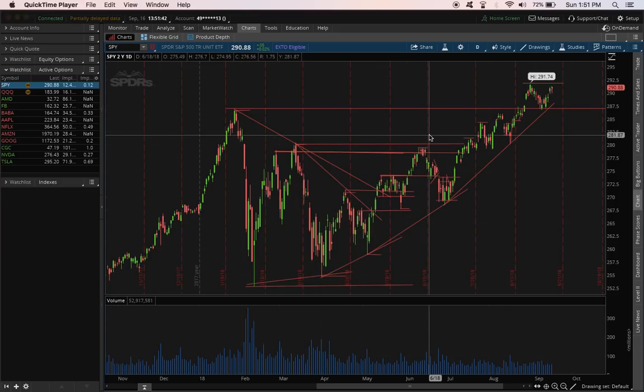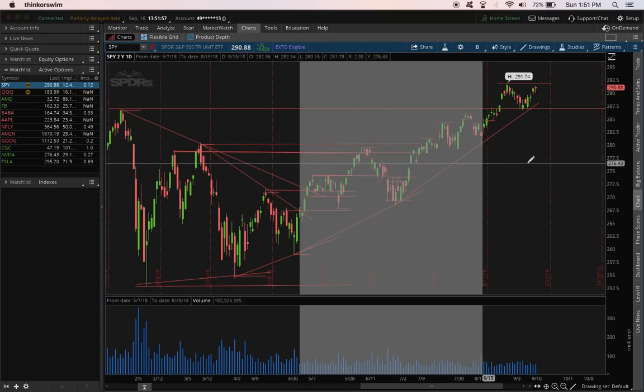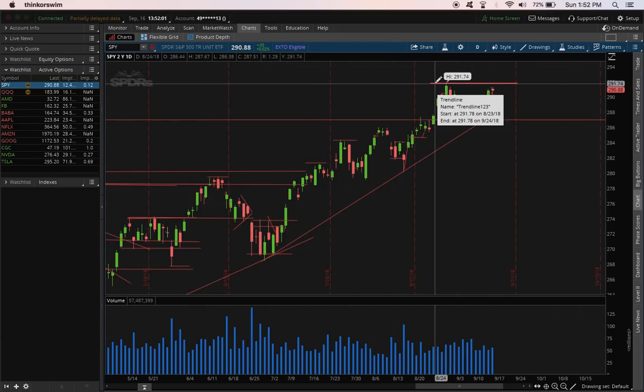As you can see here, I'm on the daily chart because on the daily chart you can see a lot of pending reversals, such as candlestick patterns like dojis and hammers, etc. And I just wanted to show the daily of this because if we come in to this, we can see that SPY had made a new high at 291.74.